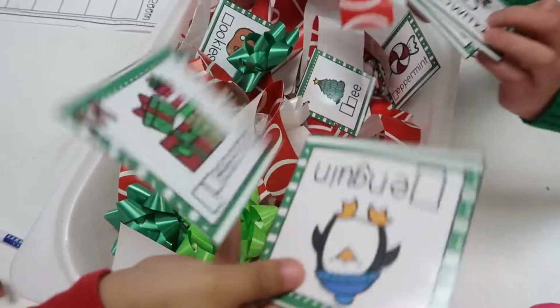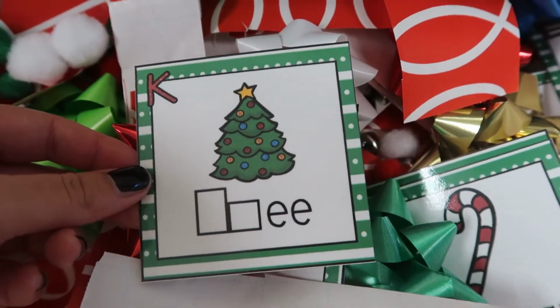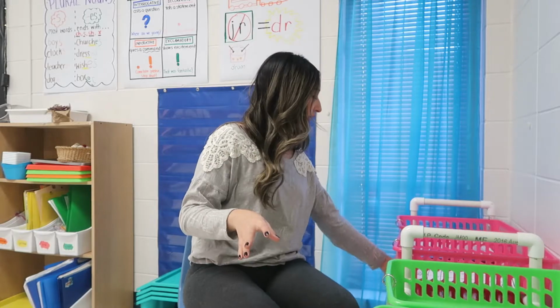So I did change it up. I know before I had said that I was going to have two sensory bins with the same task cards, but I was like, let me try something different. This is supposed to be a write the room, but what I'm doing is I'm going to put it in the sensory bin, and I'm just going to take out the task cards, the little cards, and it has missing letters. Some of them are blends, some of them are just initial sounds, like one sound, which are great because these are things that we are constantly practicing in first grade.